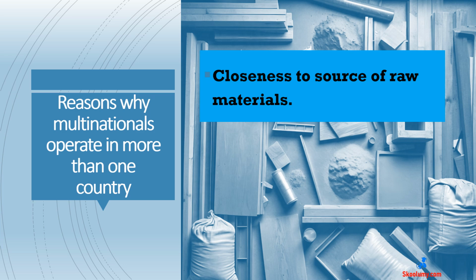Multinationals consider proximity to the source of raw materials and components in setting up their businesses. Siting a business close to a raw material source would eliminate the need to spend a lot on transportation, especially when bulky materials are involved. In addition, raw materials can be obtained more cheaply in some countries. This will lower their production costs if they establish their presence there.